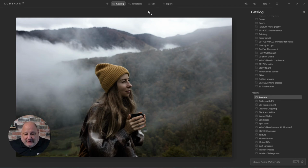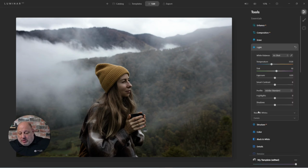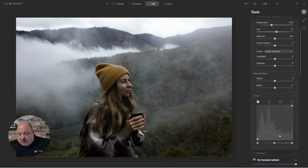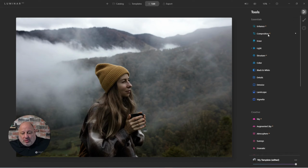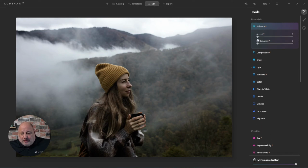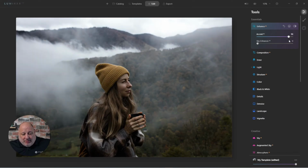The Camera Raw profile right here. I'm going to edit. It's under the light tool. Look at this. So I'm going to show you, this is the light tool. If you're new to Luminar, try to stay away from this because it is complicated. That one tool is right here. Look at this. Boom.